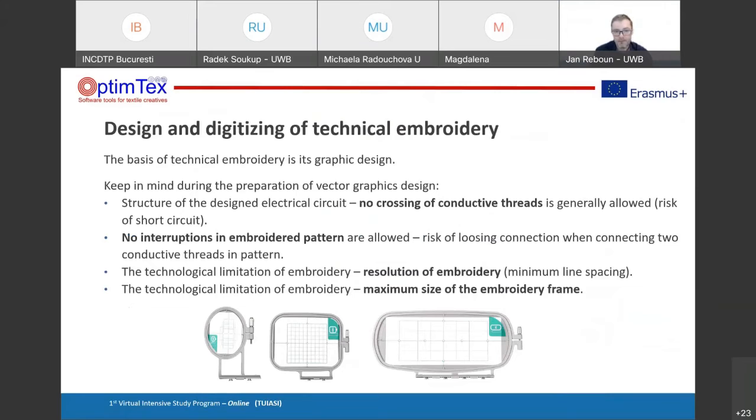If you want to make this technical embroidery, you usually have to keep in mind some basic rules or some basic information regarding the design of the vector graphics. For example, if you want to prepare some structure of a more complex electrical circuit, usually it's not possible to just make the crossing of two conductive threads, because usually it makes the risk of short circuit. So you have to design it in a different way, for example, not to make the exact pure crossing of two conductive threads.